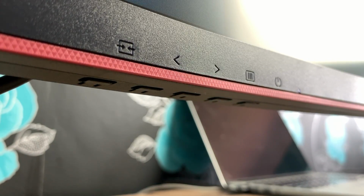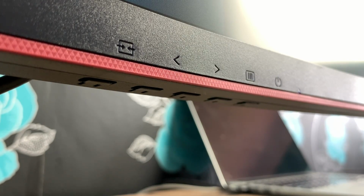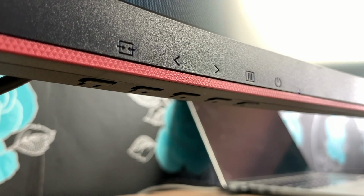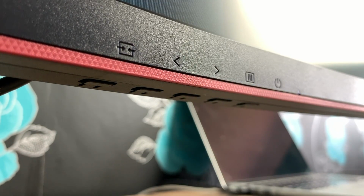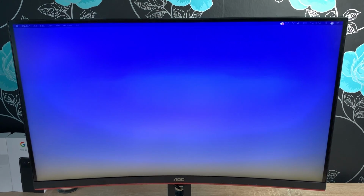So I do prefer a joystick control stick system. I think it's a better option of navigating through your monitors. And I've seen that on AOC monitors, and that's more your high range monitors. But the button options are better because they're individual and you can choose which ones you want. It's just down to preferential choice. They are small, but they are tactile, so you should be able to identify each individual one. And like I said, there are 5 of them there.